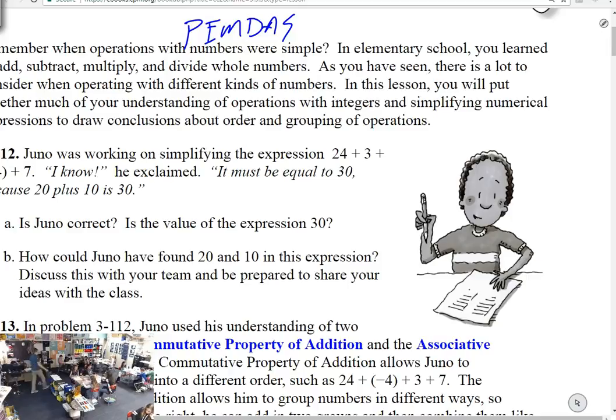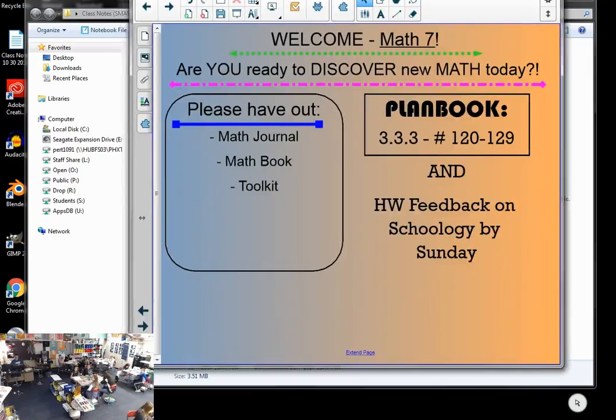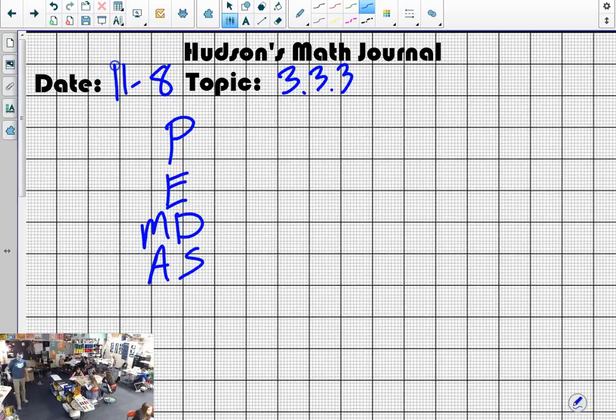And actually, I'm going to switch screens because I don't like writing with the textbook. We are going to start with the P at the top and build a ladder for the order of operations. So if you're taking good notes, we have our date. Today is 11/8. You should know because it should already be written down in your notes. We're in 333. Our order of operations must be written vertically like that.